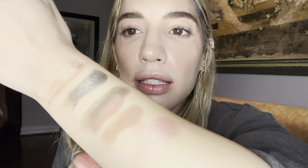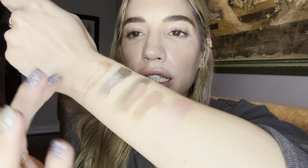Swatches don't always tell you the whole story about what the makeup will look like. Sometimes it can look patchy on the swatch, but be really, really good. You guys, I suck at this. So they have three glittery shades and two mattes. Yeah, I suck at this. I will be getting better at everything that I do. Just practice and learning, guys.